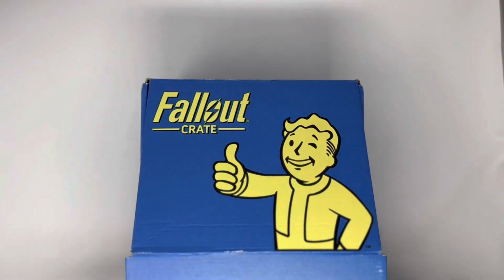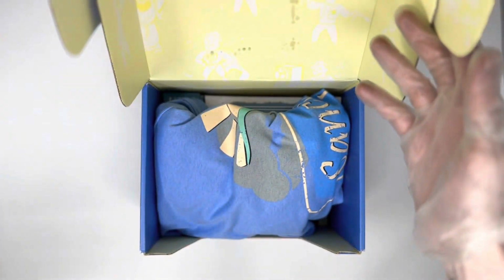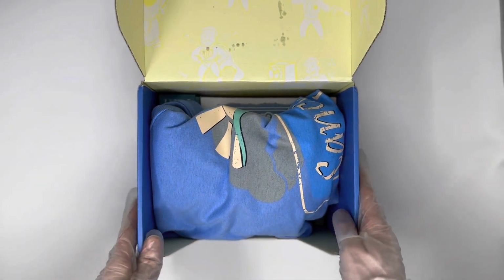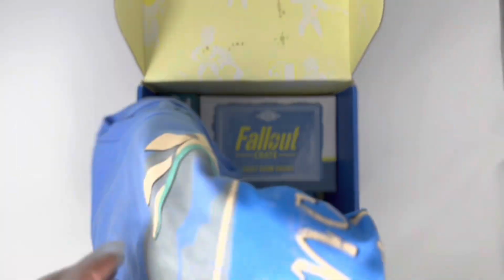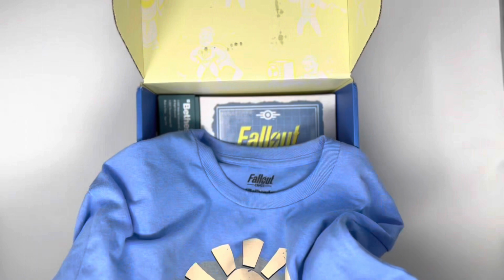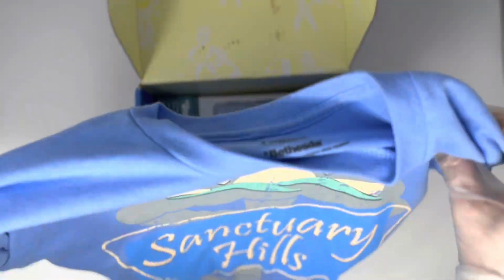My personal address is on the bottom, that's why I haven't shown you that. So inside the Loot Crate, you will get in each box a themed t-shirt. The one I've put back in the box for today is just the Sanctuary Hills.